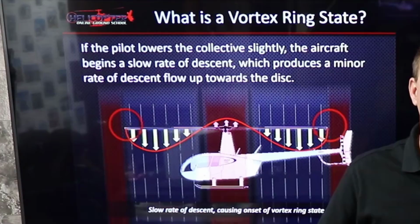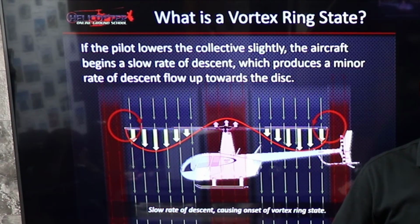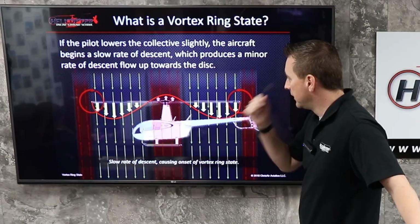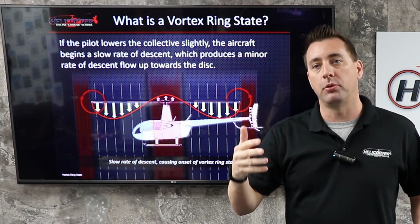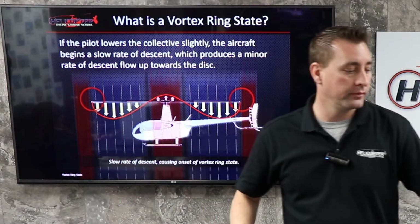If the pilot lowers the collective slightly, the aircraft begins a slow rate of descent, which produces a minor rate of descent flow up towards the disc. So as you're lowering that collective, now you're starting to get that air coming up through the center. As it does that, the angle of attack at the root blade starts to increase to the point where it's no longer going to be creating lift. It's going to be basically stalled at that point.